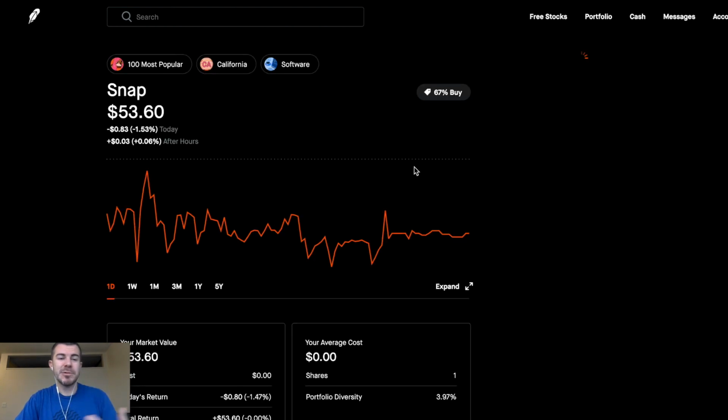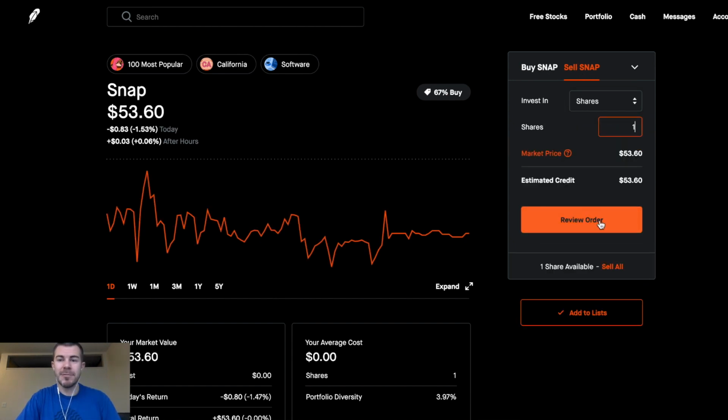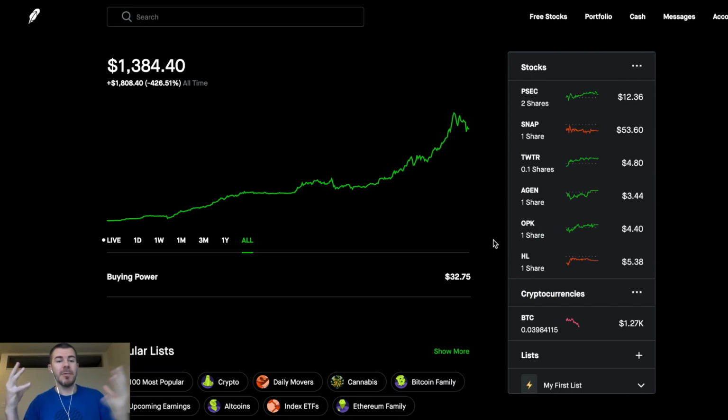But I'm gonna assume most people are gonna do this on mobile. You would just go to whatever stock you got for free, go to sell, shares, type in one, review order, and then sell that. So that's how you would cash out, as a lot of people say. I don't like to cash out, I just hold on to whatever they give me usually, or I trade it for something else. But yeah, there you have it. Robinhood is still giving away free stocks.